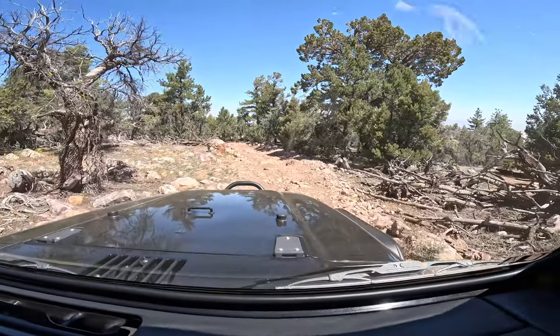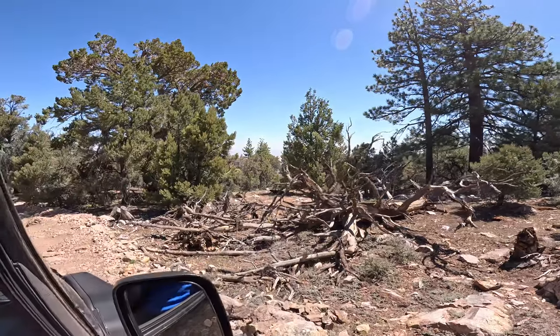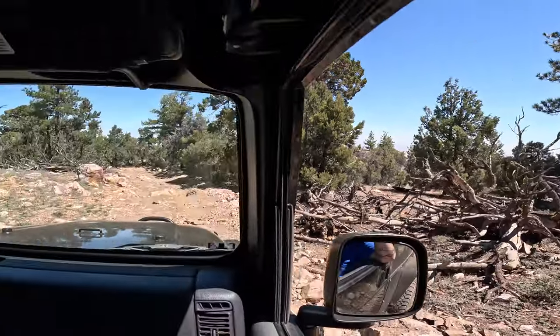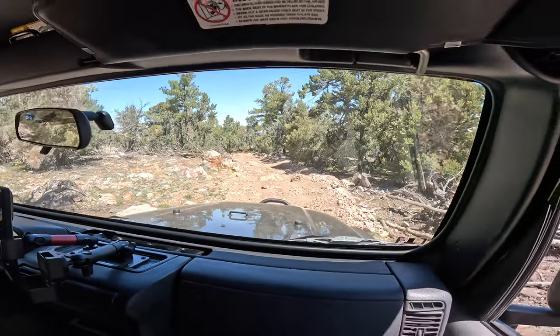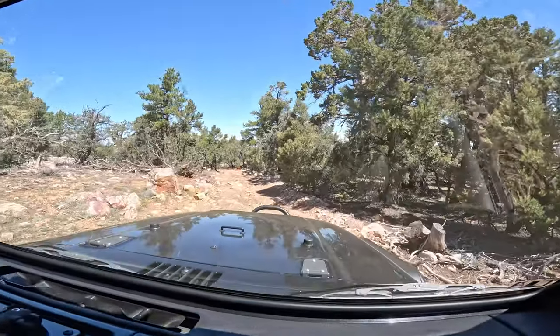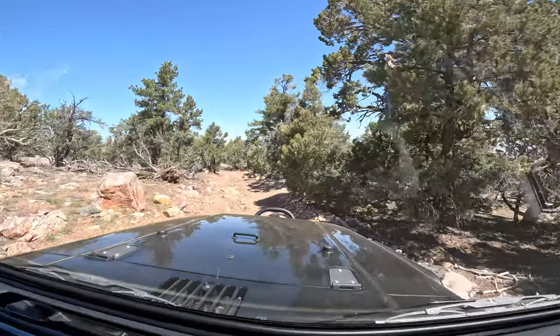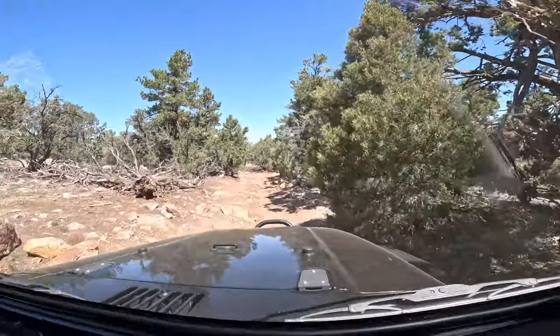I've never seen it from right here, but I'm talking about in the winter when there's snow on this trail. You see the white snow and then the green trees and then the red desert in the background. Oh, bro. It's really cool. The colors up here are just spectacular.